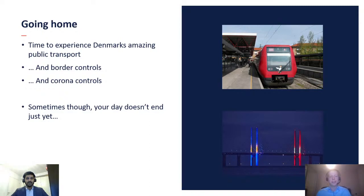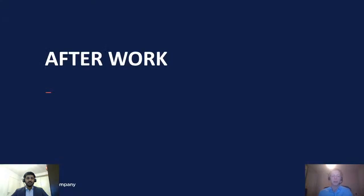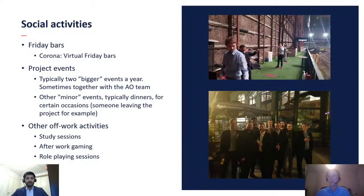But when you're working at Netcompany, it's not always that your day ends just because you turn off your computer at work. Because we have a lot of nice social activities going on within our team and also within Netcompany as a whole. That is truly awesome. Pre-Corona, we would often hold Friday bars at Netcompany where you could meet other colleagues from other projects, go out on the town and take a few drinks, have a nice time. Recently, during Corona, we tried to uphold that tradition with virtual Friday bars, mostly within the team. But actually, we've also had some larger virtual Friday bars across projects as well.